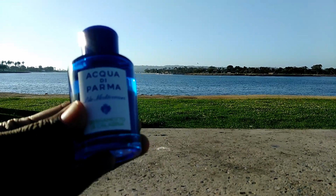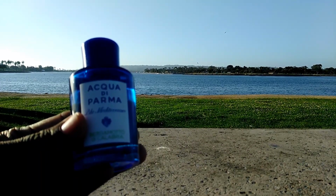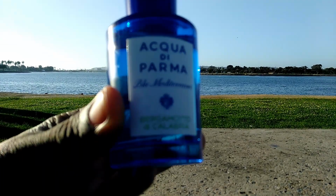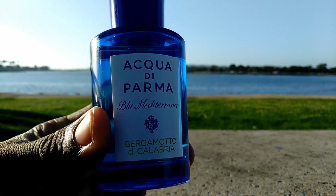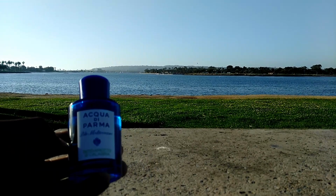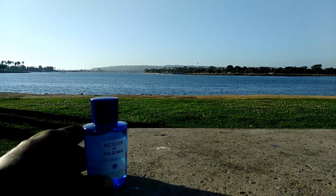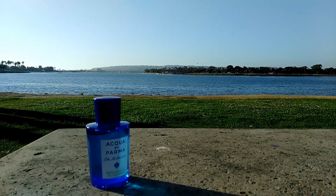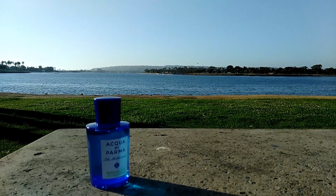Acqua di Parma's Bergamotto di Calabria. The Bergamotto di Calabria. Let's get that close up. Can we get it? There it is. Right, 2.5 ounce. This one to me was my favorite. This is the one that I like the most. And that one definitely hits a special spot for me in terms of, like I said, it's bergamot.